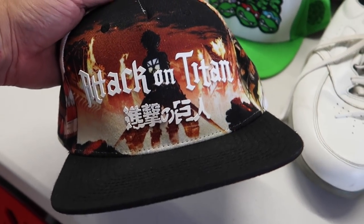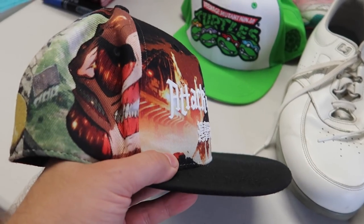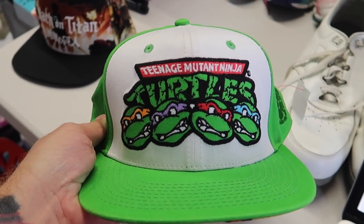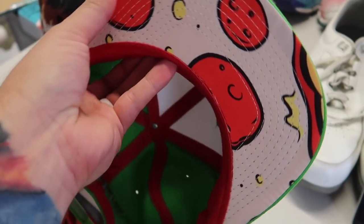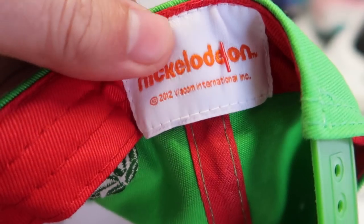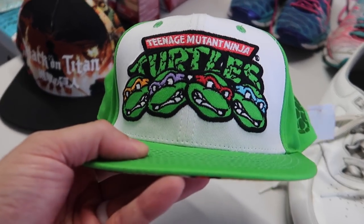Oh, also, so I went to Goodwill this morning and I did buy some stuff, mostly shoes. There were some really good deals on shoes. So let me show you guys what I got at Goodwill this morning. I bought this Attack on Titan snapback hat, paid $3 for it, and it looks like these are selling for about $16 on eBay. Got this Teenage Mutant Ninja Turtles hat. This one was also $3, and that's the best part. It's got pizza on the bottom. Just a tip, most of these Nickelodeon hats will have the date on them. So this one's from 2012, and it's worth about 13 bucks.